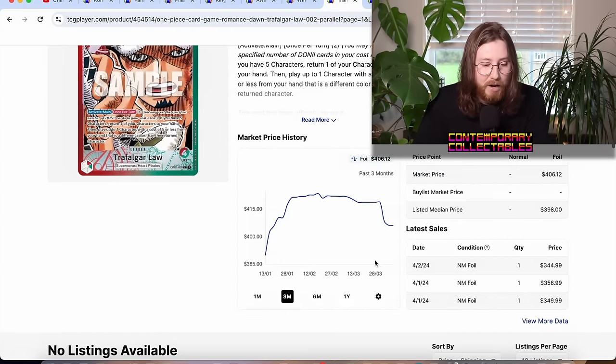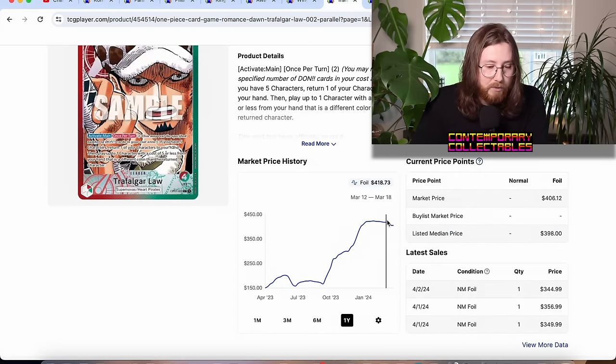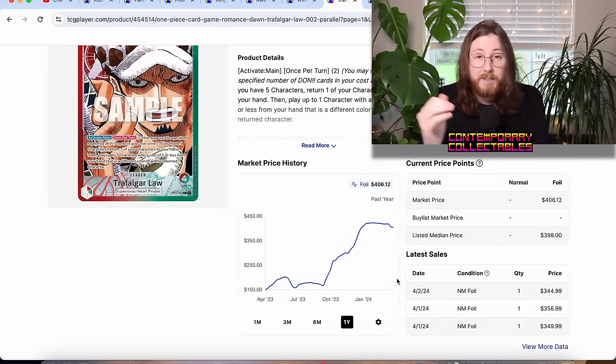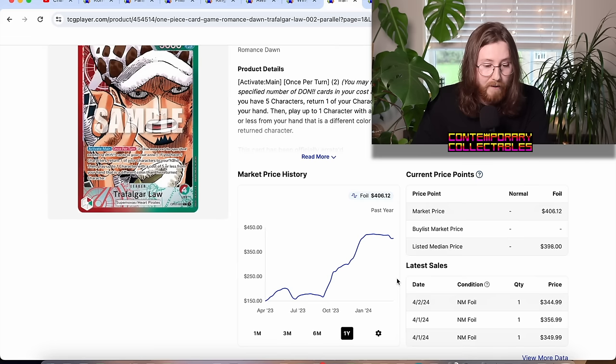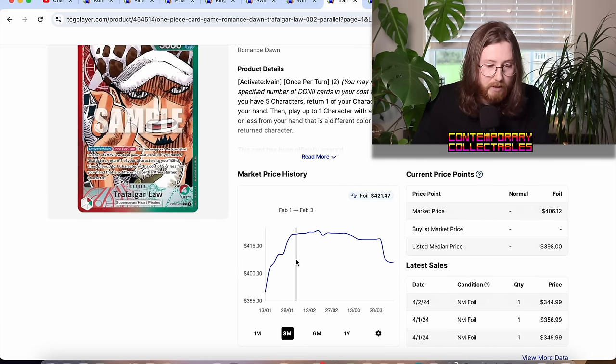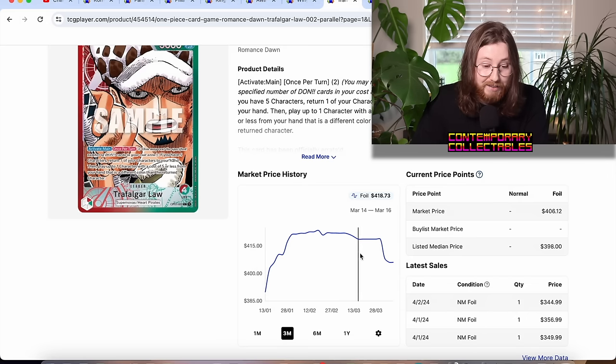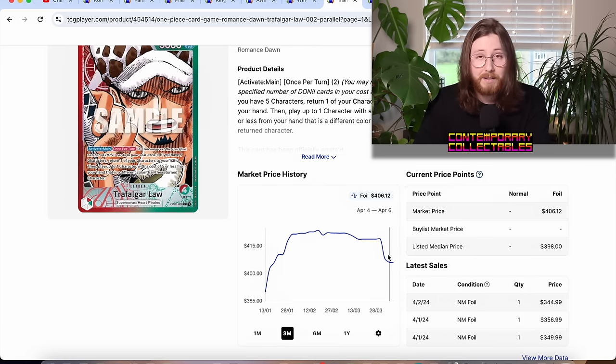Now let's check out Trafalgar Law. Wow, where have you been, my friend? Where have I been, more like it? This is crazy. So, I mean, this thing is invincible, guys. It literally has the Infinity Gauntlet wrapped around it. Look at this. All-time high, $430, just underneath February. We've seen a bit of a trend here with February. And since then, we are on a bit of a downturn, but that is to be expected.